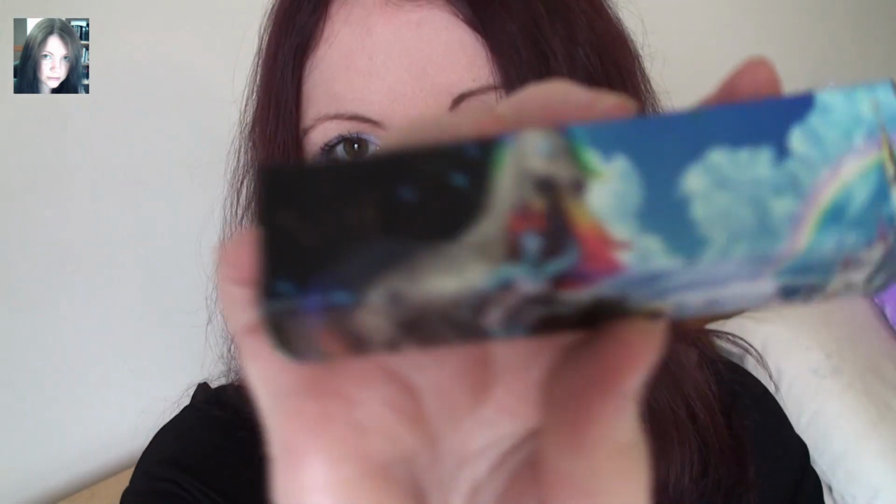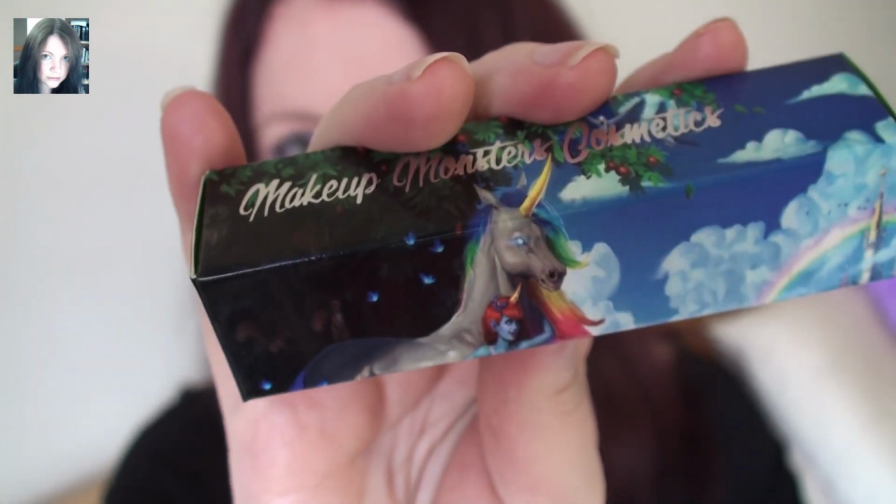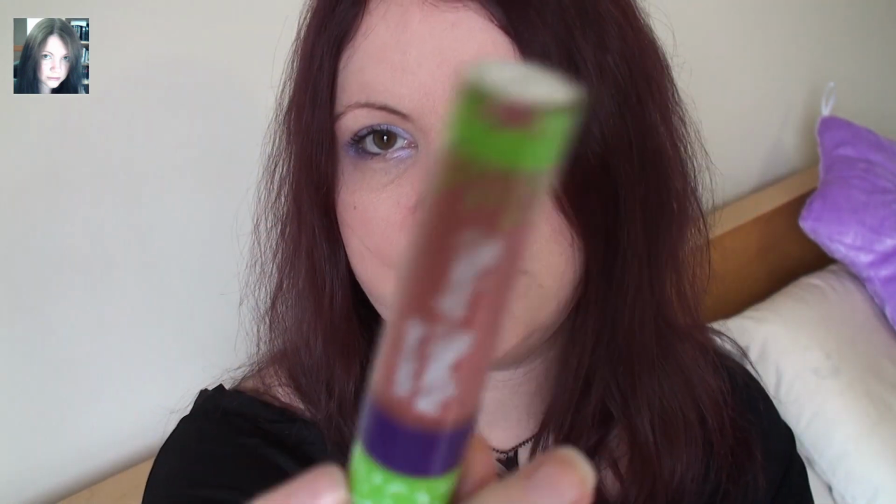And following as well from liquid lipsticks is the Makeup Monsters liquid lipsticks. Look at the packaging. I think this is the new packaging with the cosmic unicorn on. I've had stickers from them. So this one is Sedona. I want to try some more of their shades, because a lot of them... This one is Sedona.